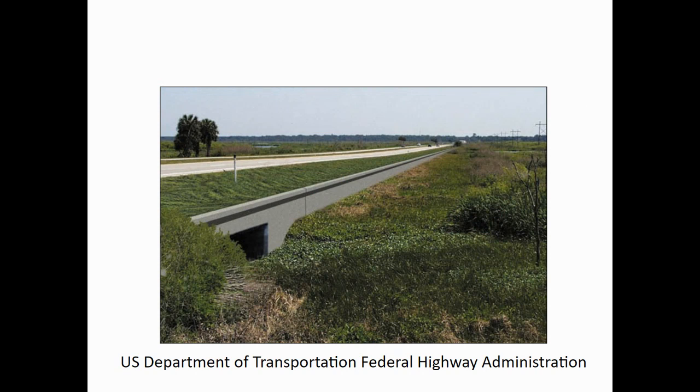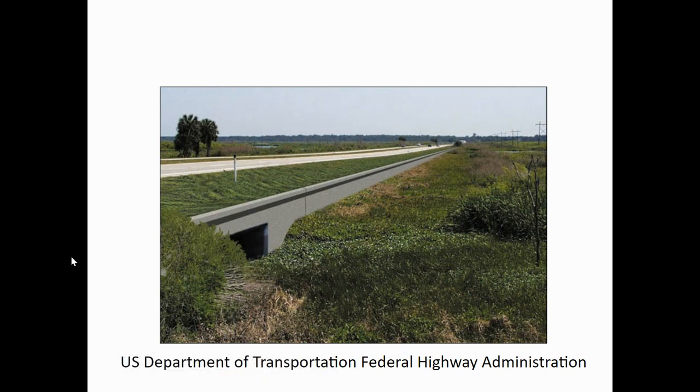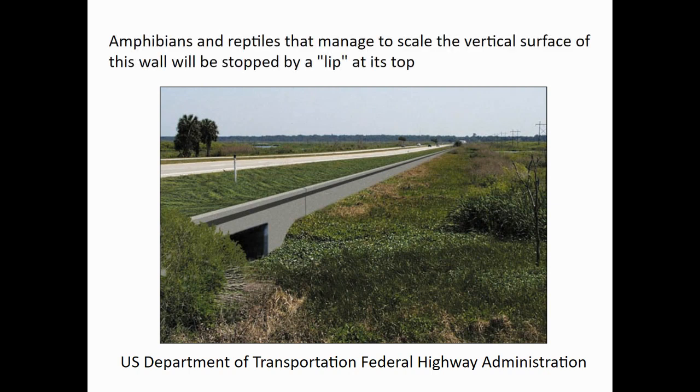Kind of cool. Here's an example right here of an underpass under a road. You might not even realize it's there if you're driving over it. But a cool fact is that if salamanders were to crawl up it, which they could accidentally do, the angle, I believe, of the lip right here prevents them from actually climbing over. So then they'll go back down and find a different way. So there's sort of natural features built into these that are intentional for the animals they're trying to support.